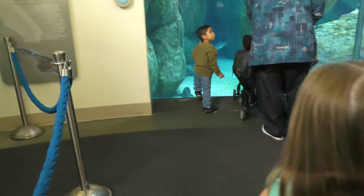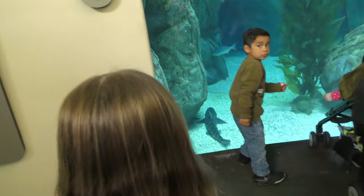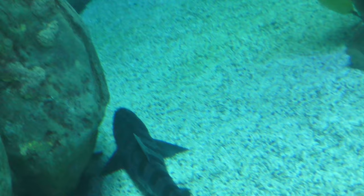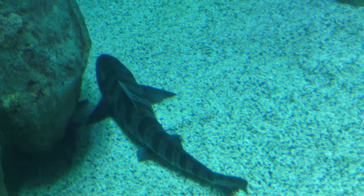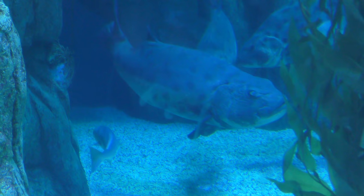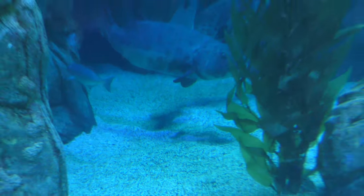Guys, there's a little one right there. Oh, a little baby whale. I see it. There is a shark right there, he's laying on the bottom. That's a cat. See? Madison, they're coming for you. Look at those big kid fishies. I know, we saw that one.